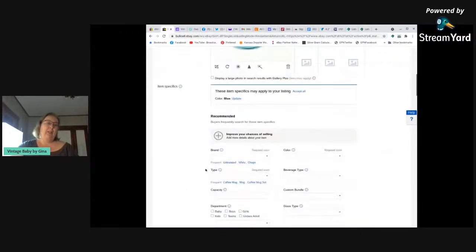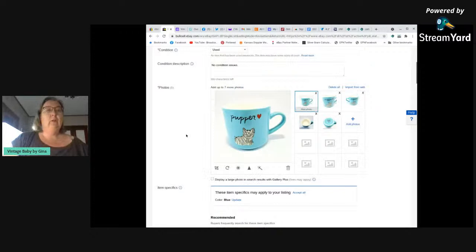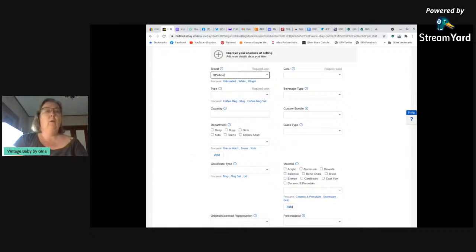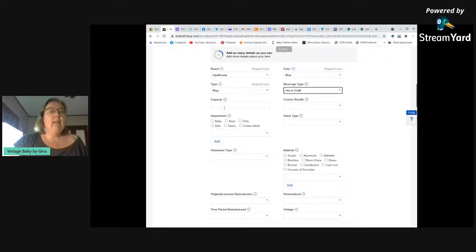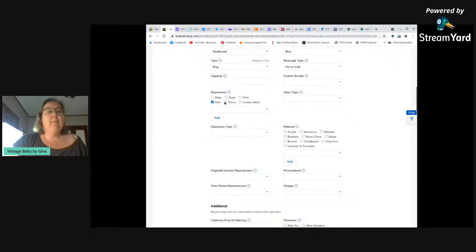Maybe this is a known issue, but it's new to me. I didn't realize this was happening. What is it called? Opal House. Okay. I'm so frustrated, I can't type. I mean, this is frustrating because if people are searching for mugs, they're not going to be looking under canisters. And it could be why my sales have dropped. And that frustrates me.